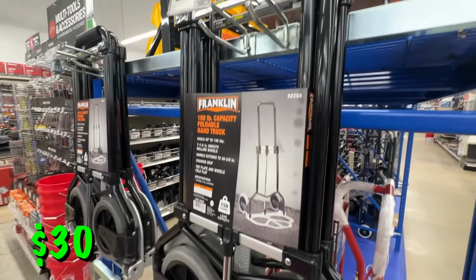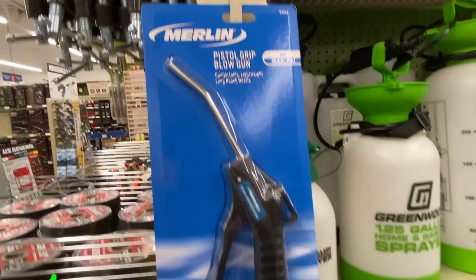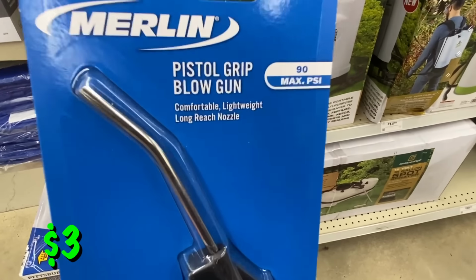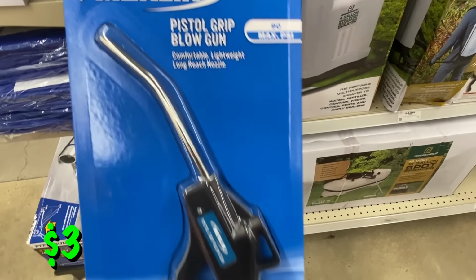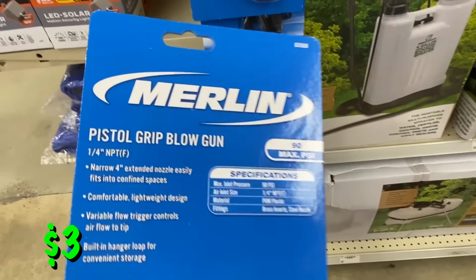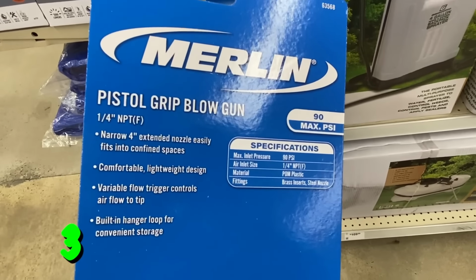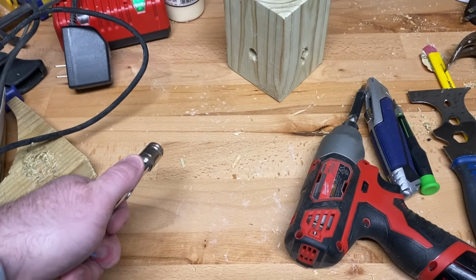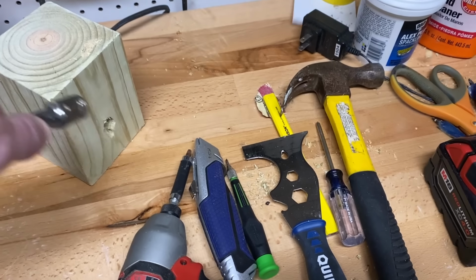Now on to the items that are actually on sale and have coupons out. First up, we have this Merlin pistol grip blowgun. Just kind of your basic blowgun here. It has a nice long tip on it. Also a nice long trigger, which I love to see. And this is 25% off at just $3. If you want to step things up a little bit, here we have the high flow blowgun kit from Merlin. It comes with 3 nice tips, 2 extension rods, and an all-metal design for $14. It is just 6% off, but any discount will take it. And blowguns are must-have tools, so it's always nice to have a good one.